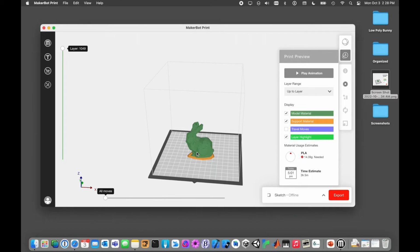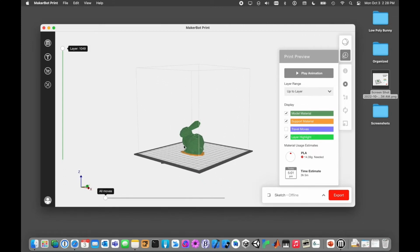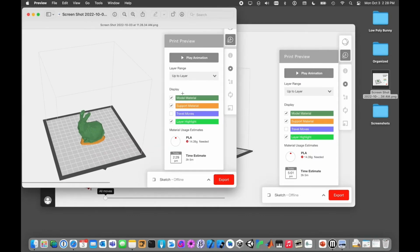So what we see here is the MakerBot print software. This is what students might use at home or on a library computer to prepare their print job. The app lets them define every aspect of the print job, including the quality settings. The print preview screen shows an estimated printing time as well. That's very important because it lets students estimate the cost for their print job.